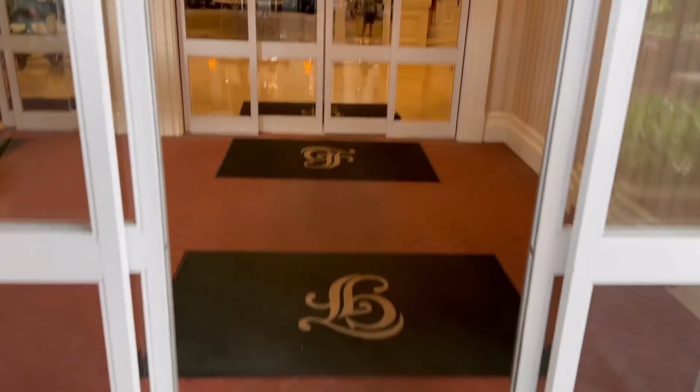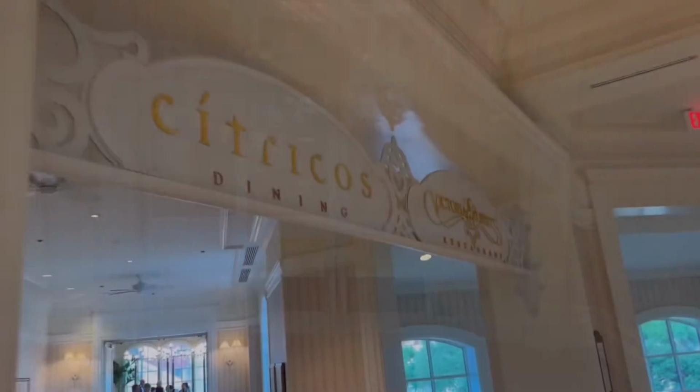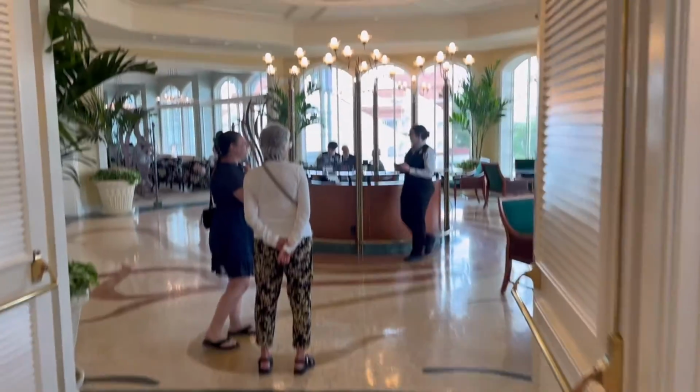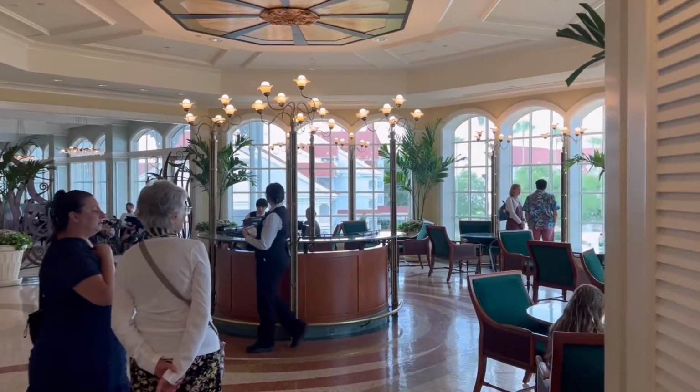We're headed to the Grand Floridian to eat at the most expensive restaurant on Disney property and the only one with a Michelin star, Victoria and Albert's.